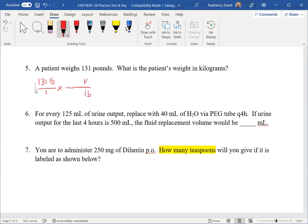If you've heard me do my reviews, one of the reasons I like to set up a dimensional analysis question is because then I can see that I'm eliminating the unit I don't want and I'm left with the unit I do want before I put in any numbers. So that's where this pays dividends. So 1 kilogram, 2.2 pounds.